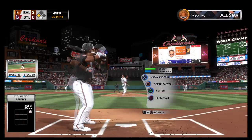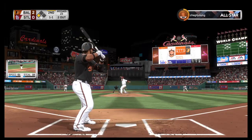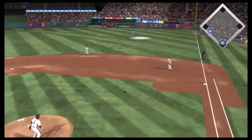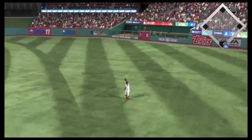That misses wide. 1 ball and 1 strike. He's set. Here comes the 1-1. Skied into very shallow right. Fowler has a read on it. And the inning is over.